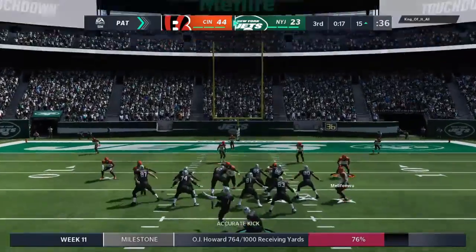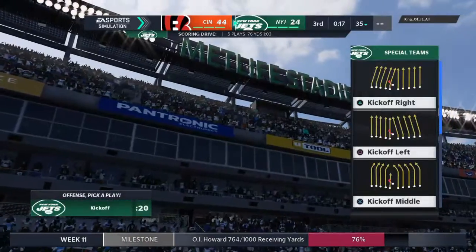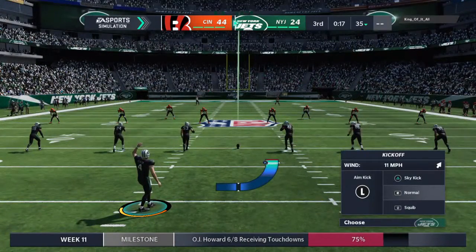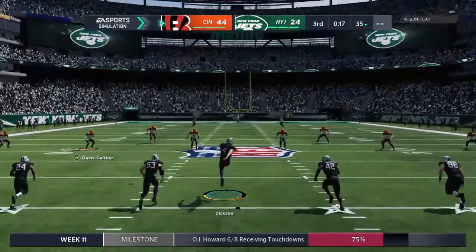For a big tight end, he can sure move like a slot receiver when he gets a head of steam going. And as a defensive back, you've got a big decision to make when he's moving like that. Extra point up and good by Sanders. And the lead now down to 20.